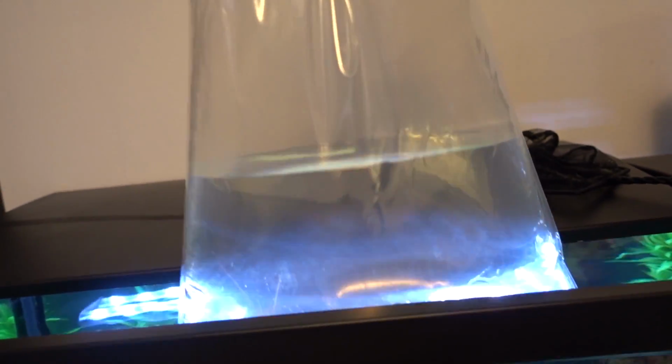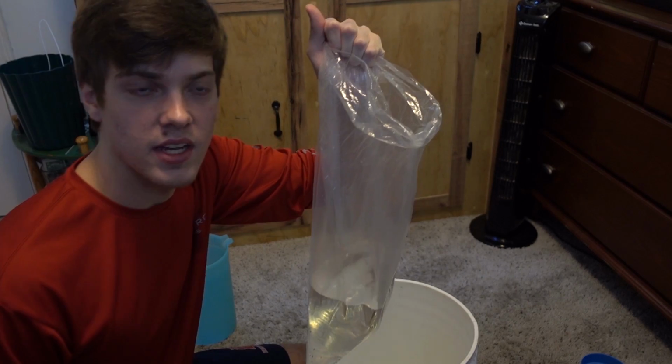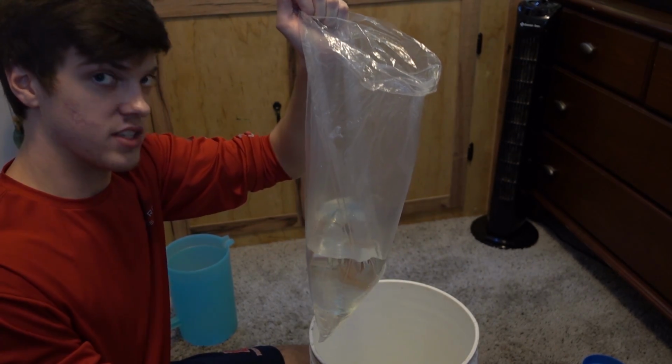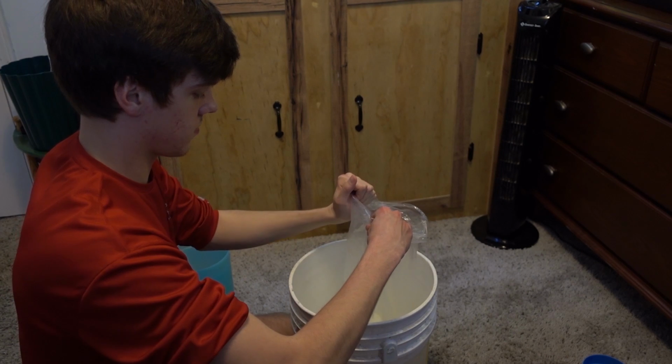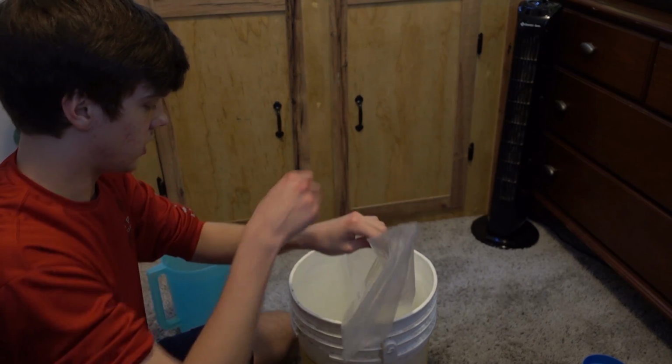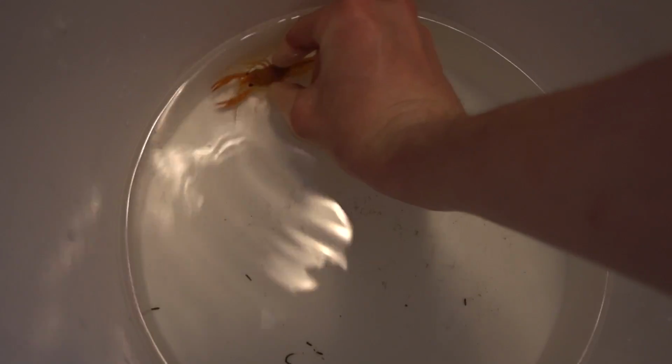We're gonna give this guy about 15 to 20 minutes to acclimate, and then we will put him in the guppy breeding tank. All right, so it's actually been about half an hour. I'm gonna go ahead and put our crawfish into his tank. So I just went ahead and undid the rubber band, and now I'm going to gently put this crawfish into this bucket. And there we go. There he is. And from here, I'm just going to grab him with my hands and move him into the guppy tank.